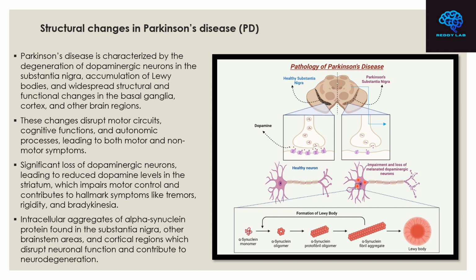So now I'm going to talk about what structural changes occur in Parkinson disease, or PD. Parkinson disease is characterized by the degeneration of dopaminergic neurons in the substantia nigra, accumulation of Lewy bodies, and widespread structural and functional changes in the basal ganglia, cortex, and other brain regions. Those changes disrupt the motor circuit, cognitive function, and autonomic processes, leading to both motor and non-motor symptoms.